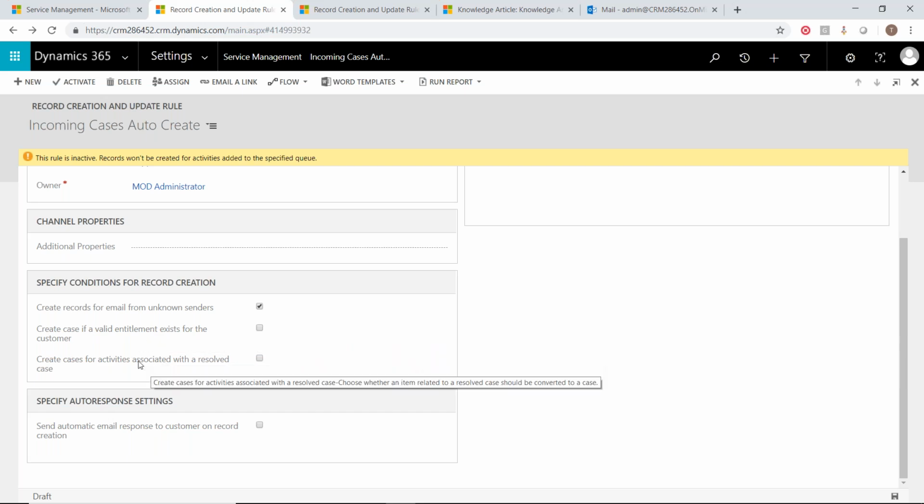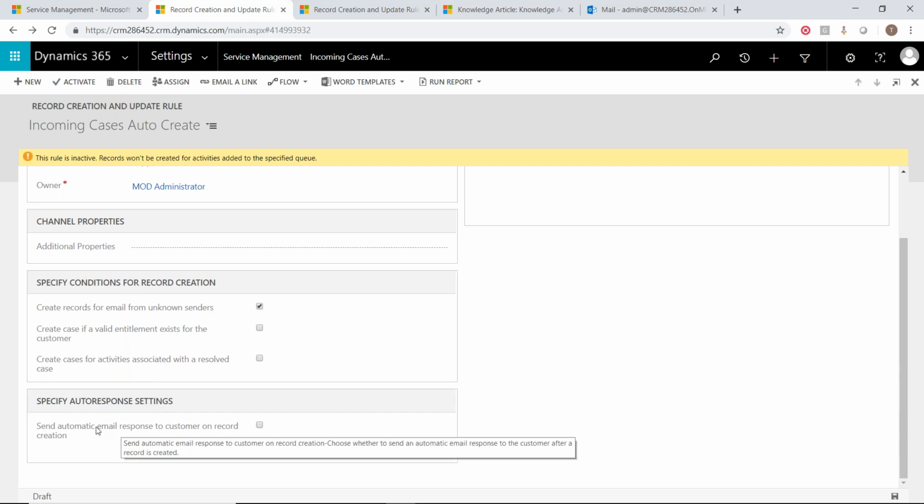And then this is another area where sometimes incoming emails might be related to an existing case. Do you want to log it to a case that's resolved? Again, as you know, in a resolved case, it locks it, but now you can append activities onto it still. This is another area that I like, is that when I'm creating that, sometimes I just want to have that auto response, right? I just want to automatically say, hey, yes, I received your case, or I received your email. Here's your case number. Someone will be following up in X amount of time. So I can do that here.